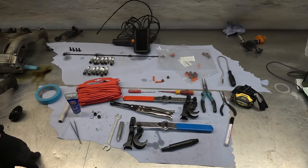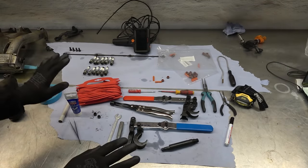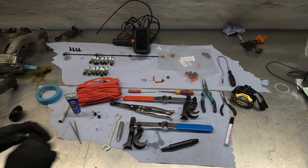This is pretty much everything that we need for this job. This is the rope. You gotta make sure you use a red one. If you use any other color, your engine might explode. So keep that in mind.